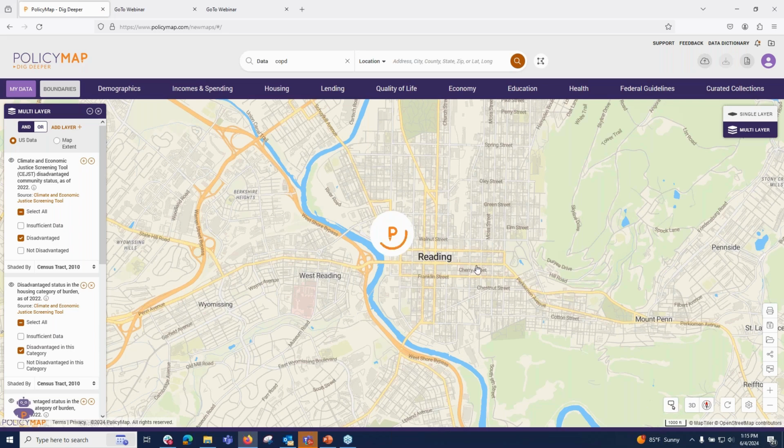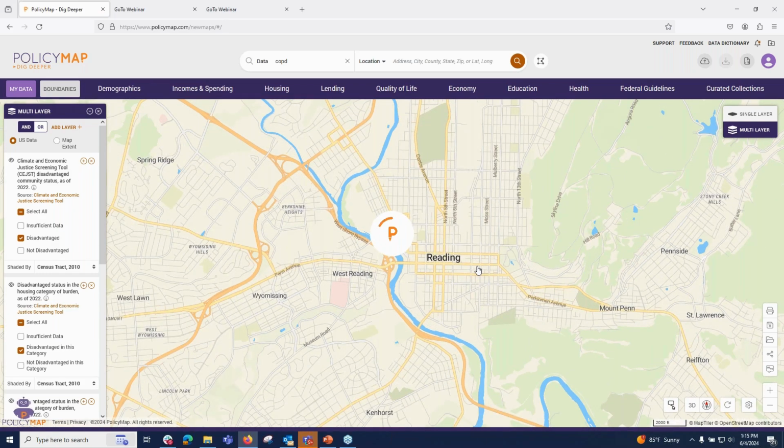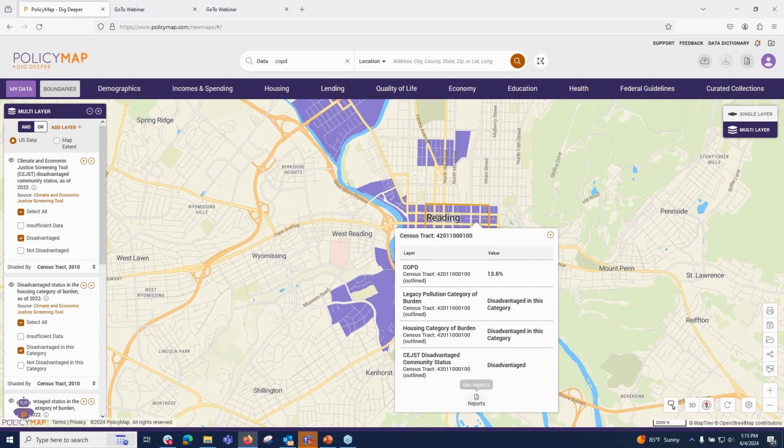And if I click on this tract, which is not shading right now because the purple is still thinking. There it is. Okay, so this tract, which is one of the areas that met all of the conditions, I can see why it met all of the conditions, and I can also run one of our reports: the community profile report, community health report, a rental housing report, a home mortgage report.